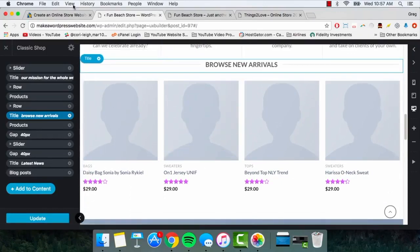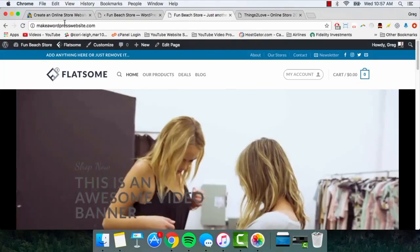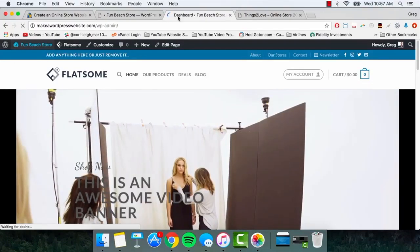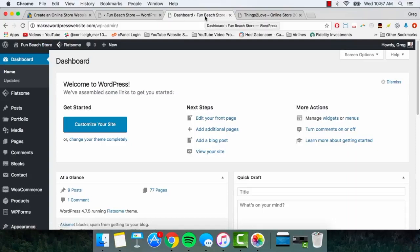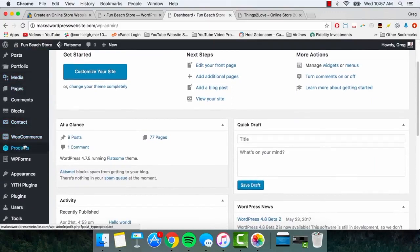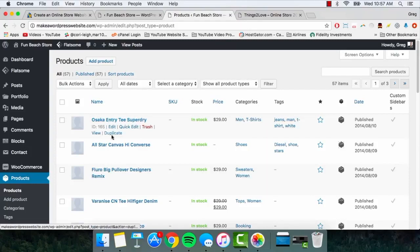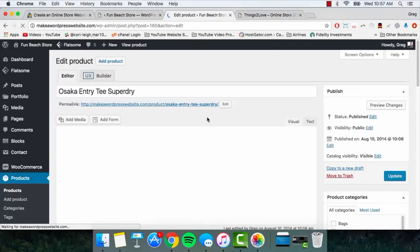All right, let's go to our dashboard. So let's open the site in a new tab and click to the dashboard. And because we already installed our WooCommerce free e-commerce plugin, we have products on the left side right here. So click products, and you'll right away see all the demo products we got. So you have like the Osaka Entry Tea Super Dry, and you can check out the basic settings that it came with if you want.